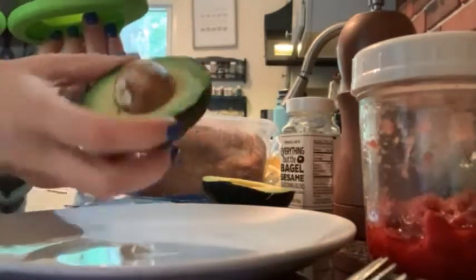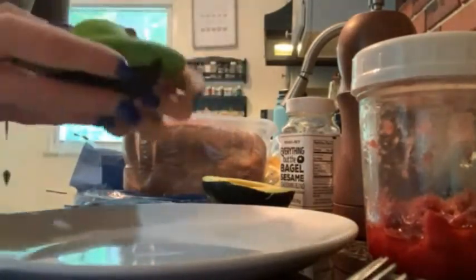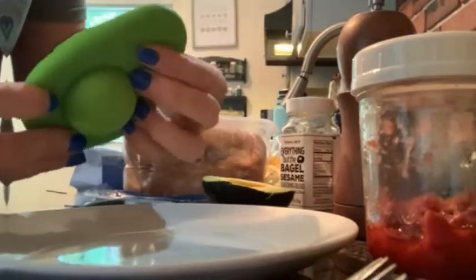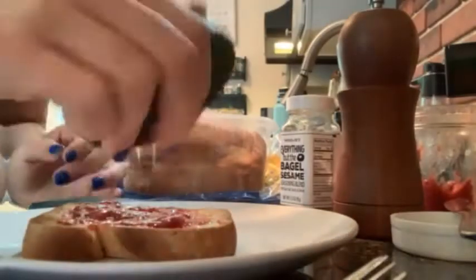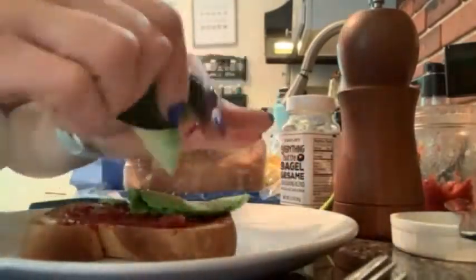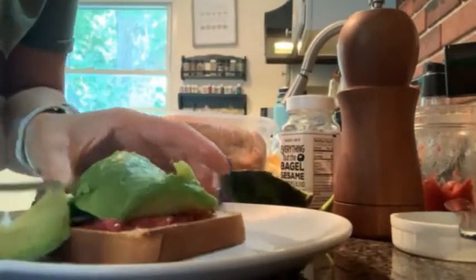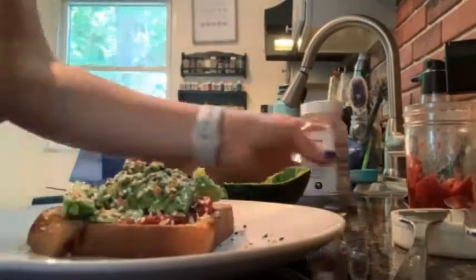So I recently picked up this cool little avocado hug or sleeve or whatever you want to call it, and it came with 2 different sizes. Look how cute. Has a place for the seed. All right. I'm going to smear a little bit of the strawberry habanero jam on my toast. Then I'm going to take half the avocado and smash that up on top, and then sprinkle some fresh cracked black pepper and some everything but the bagel seasoning.